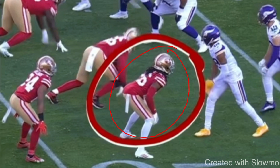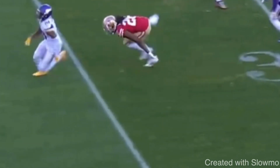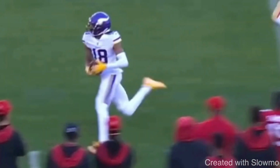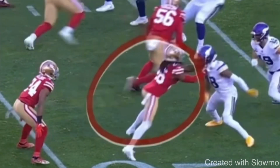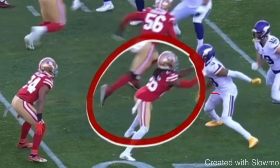Now, let's talk about this. So stack formation, this DB goes to jam. But Justin Jefferson uses something called a split release, which is a great way to keep a good pad level off the line. So if he were to go here and he were to do this step back like everybody talks about, he'd run into that Thielen, right? Pretty clear.